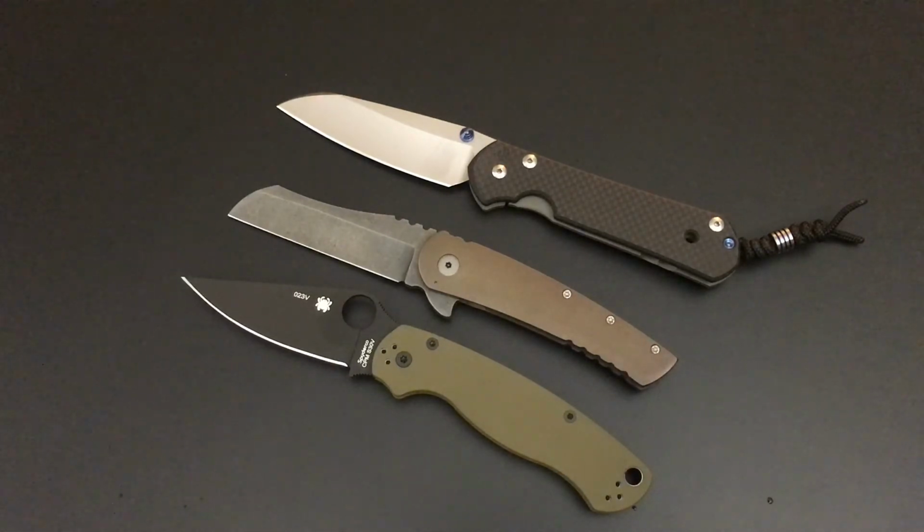Just a wonderful knife. The knife of the day, well, it's a custom. From Robert Carter. It's the Custom Generalist Flipper, number 9.